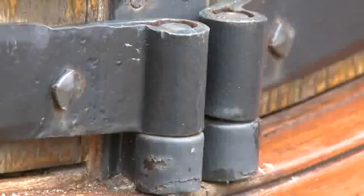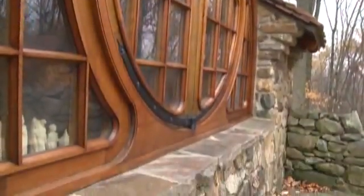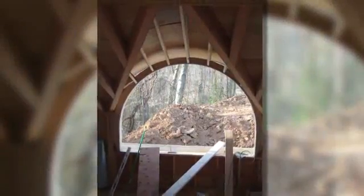The firm that did the windows had the challenge because the architect envisioned this, what we call the butterfly window. And again, a type of unique structure that they hadn't done before.